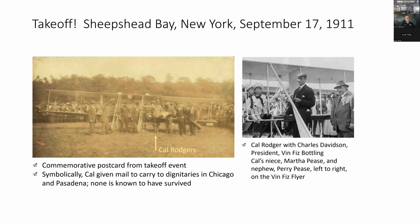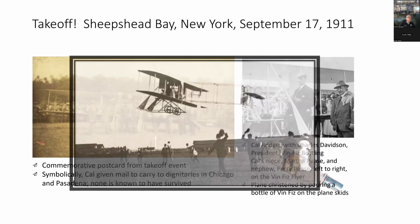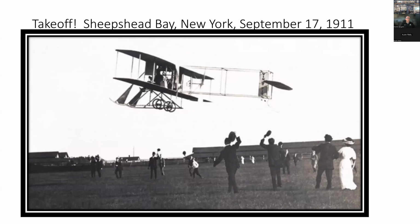Now, here in this photo, Cal Rodgers is with someone from the Vin Fiz company, part of Armour, and then his niece and nephew. And the niece, Martha's family, becomes an interesting part of the story later on. So they get ready to take off. They christen the plane by pouring a bottle of Vin Fiz over the plane skids, and off he goes. He takes off from the beginning of this adventure.